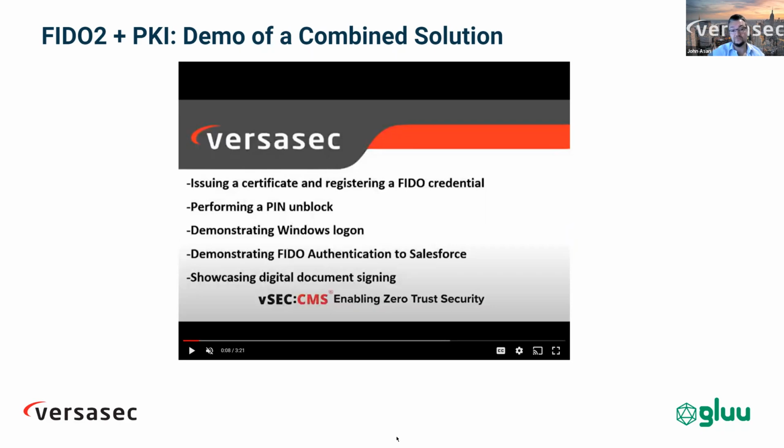So here we're going to be issuing a certificate and registering a FIDO credential. We'll do a PIN unblock through our self-service application, where they set the PIN on the card, on the token or credential. It can be any type of credential there, demonstrating the classic Windows logon using certificate-based authentication. Then we go into FIDO authentication with Salesforce through the Gluu IDP, and then we'll do a little showcase on digital document signing as well.